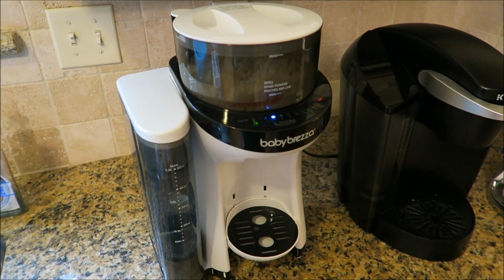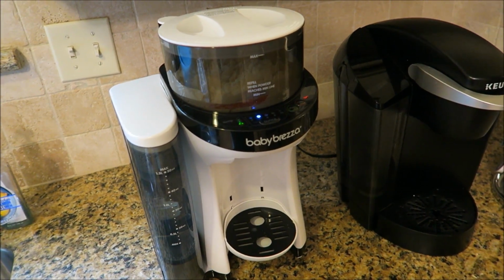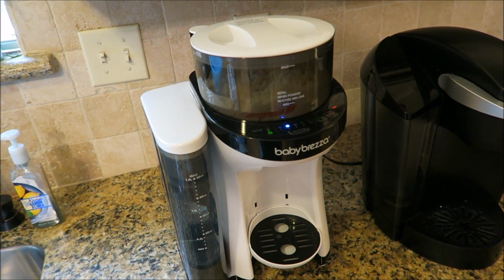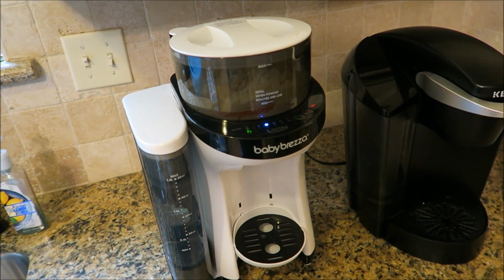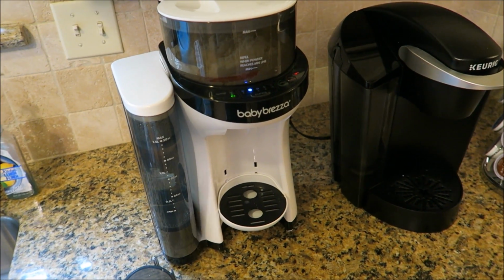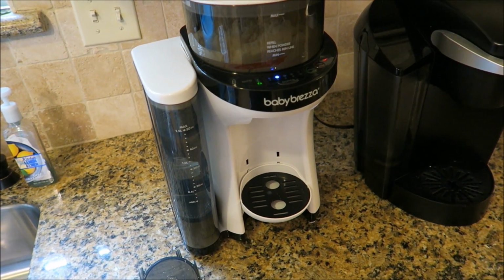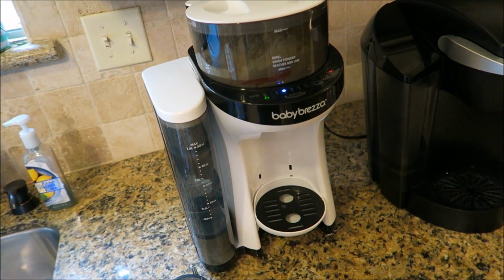But something else I would like to mention about the machine, in case you read some negative reviews about it online, which I'll leave a link down below in case you want to check it out for yourself. Some people have complained that the machine doesn't dispense the formula properly. They say that it adds too much water and not enough of the formula mixture, and that's obviously not safe. It has to be the proper ratio of formula and water to have a proper bottle for the baby.